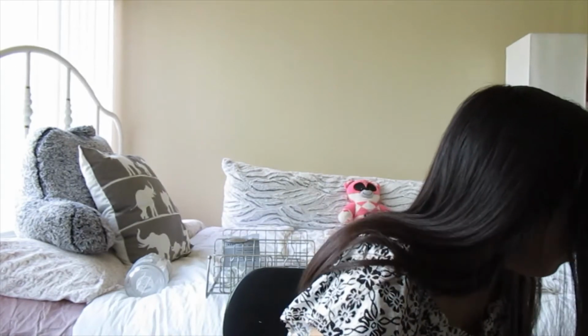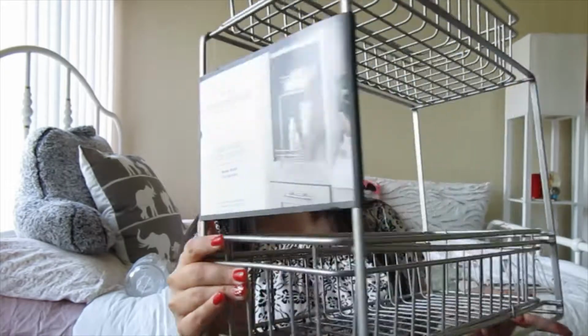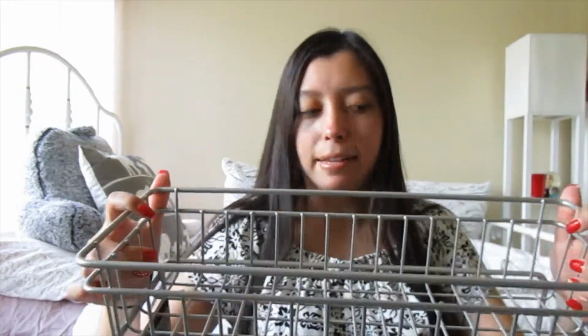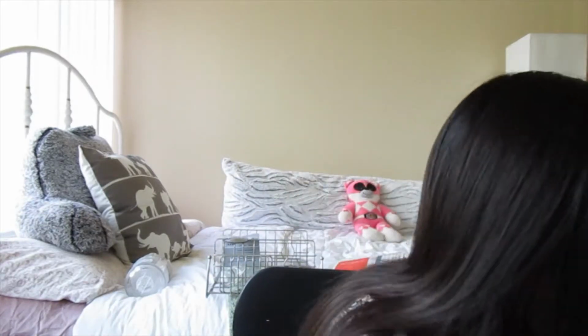There's probably one thing that I didn't get from Target. But the next thing I'll show you is this under sink storage. This is from the brand Threshold, and it's supposed to slide out, or I guess not this one, but the bottom one is supposed to slide out. It's just a two-tier thing for under the sink, and it's the nickel finish.